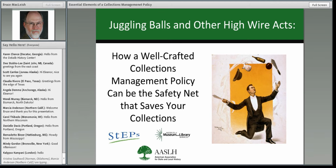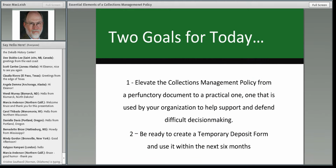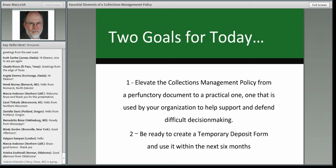Let's see. The two goals today are to elevate museum collections management policy from a perfunctory document to a practical one, something that's used by your organization to help support and defend difficult decision making. So you're not just out there on your own, but you've got something to back you up. And believe me, I've been in that situation more than once. And second, be ready to create a temporary deposit form and use it within the next 6 months. That's very important also.